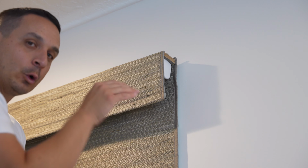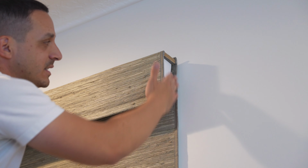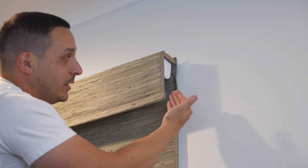Just keep in mind that if you order them now at the time of this video, this is the look that you're gonna get. This isn't a problem if it's interior or inside of the window well, but exterior, you can see that it's very ugly.